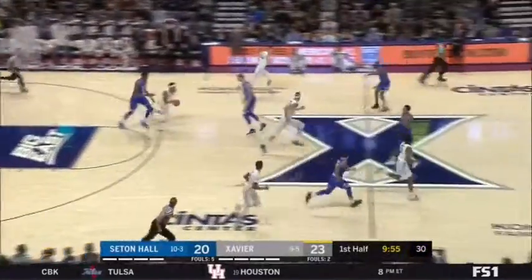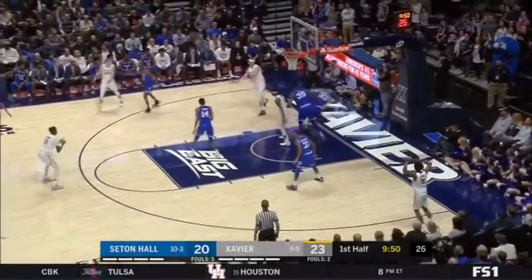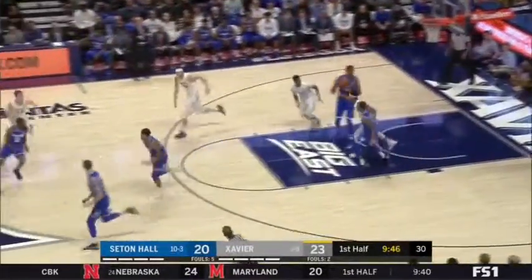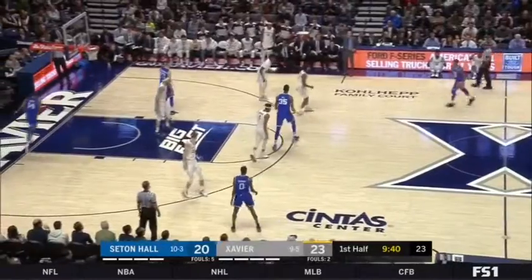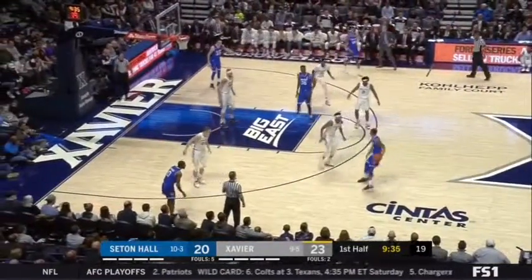Well, here's a turnover. Scruggs coming back the other way. Scruggs leaves it off for Hankins. Kicks it out. Kennedy, the freshman, has it stripped. Keontae Kennedy, the freshman from Aurora, Colorado. And now Reynolds looks back at his coach. What does he want run?